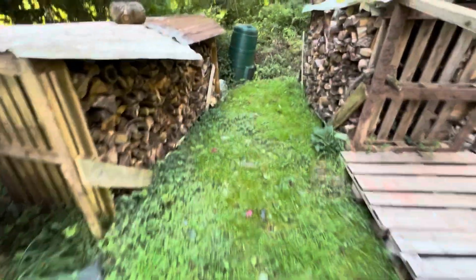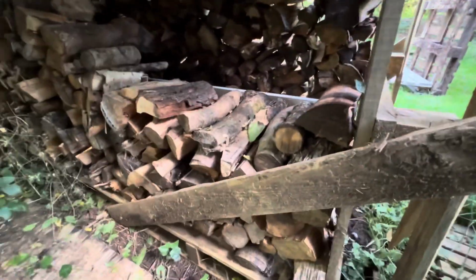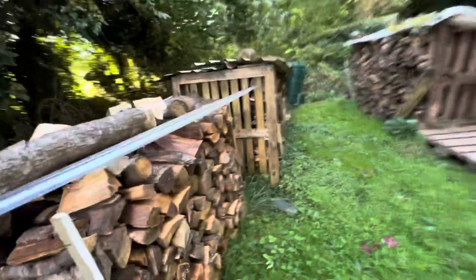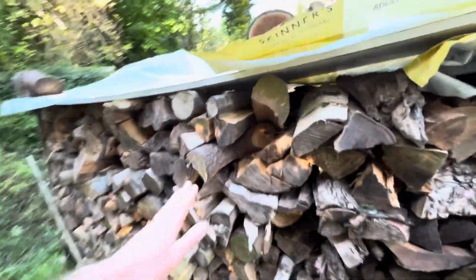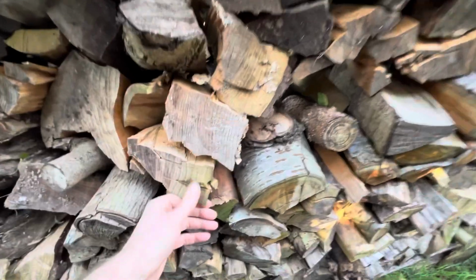So I've got this one. So this is pretty dry, this stuff here. That's cedar. This is last season's wood, so this should be pretty good to burn. There's a bit of ponding on the top, so I don't know if that's dripping its way down. So yeah, that should be good to burn, or close to it. This stuff I think will take a bit longer to dry. And then some of this stuff was in a stack over there, and some of it was in a big round. So I don't think this is quite ready yet.